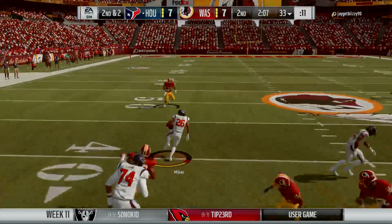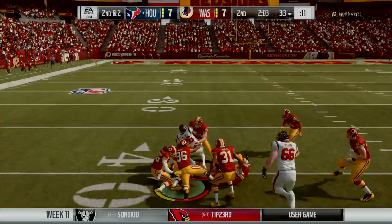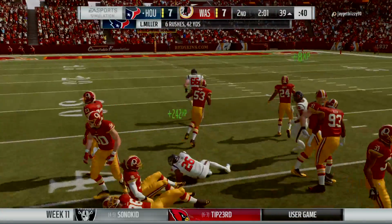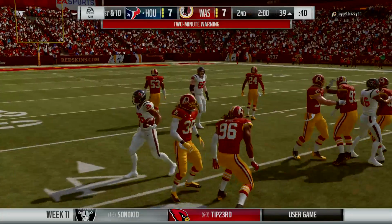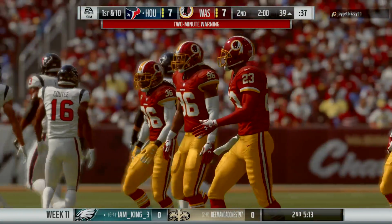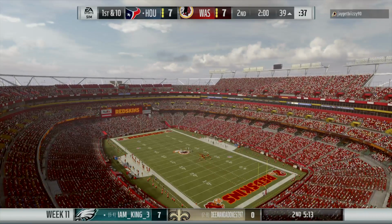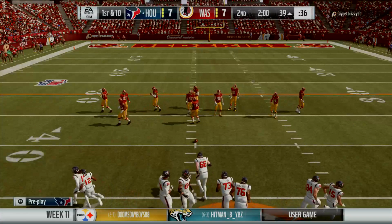Watson going to give this one to Miller. Quick move by Miller. And he's taken down, but not before he gets this into enemy territory across the 40. A big chunk on the ground there, 27 yards. 2 minutes to play in a tightly contested first half.